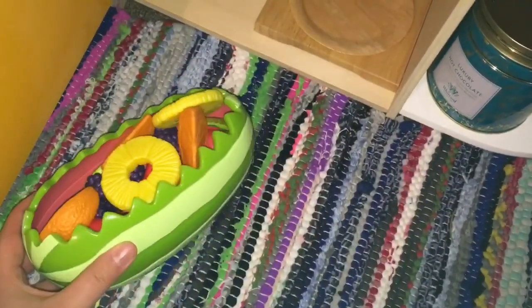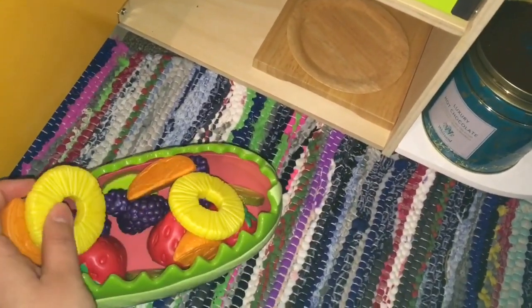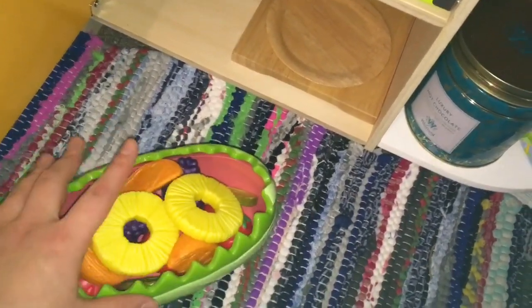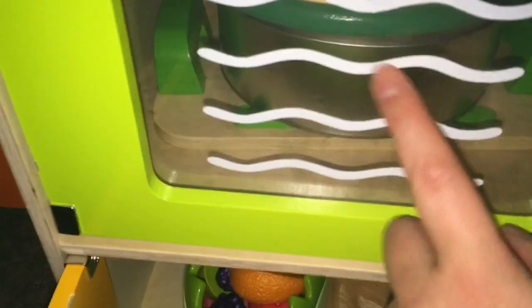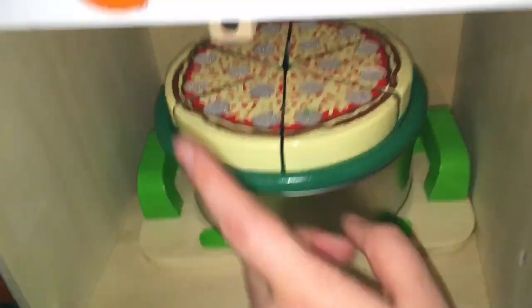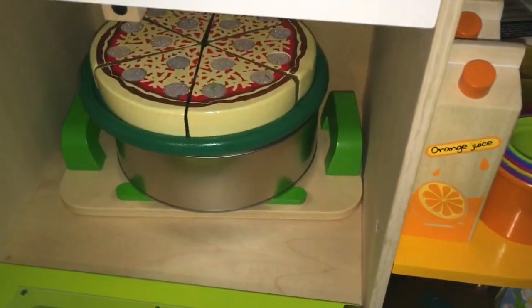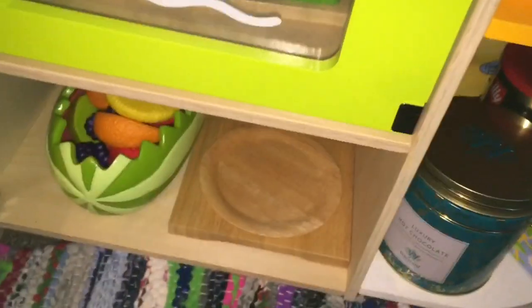So this is a little watermelon bowl with some play fruit in it. And this is from Learning Resources. I think the pizza was also from Melissa and Doug. And then the cutting vegetables were from the same brand as the kitchen, which is Leyland. But pretty much every brand makes the cutting vegetables, so they're really easy to find.